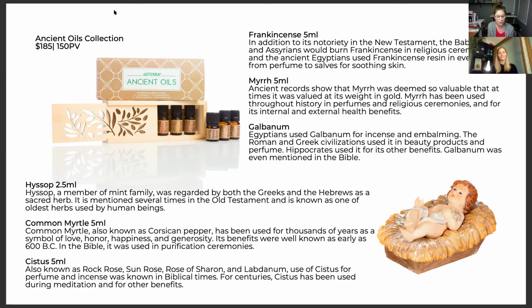Myrrh was used in religious ceremonies, and it also comes from that same trade route in Oman that frankincense uses. And it's really great for a lot of things, but something I just recently learned is it's great for soothing the throat. Like if you use a cough drop because you have that tickle in the back of your throat, just adding a little bit of myrrh to some tea is another way you can manage that. But it's great for your skin, it's great for your hair.